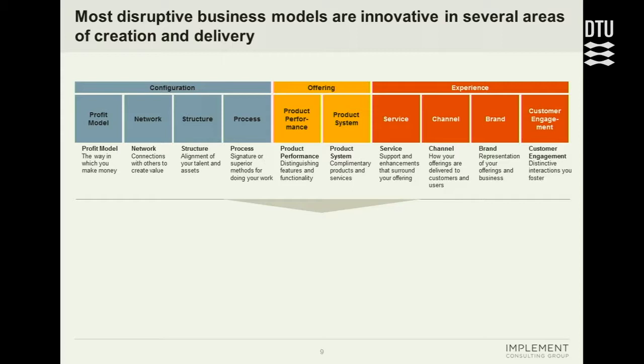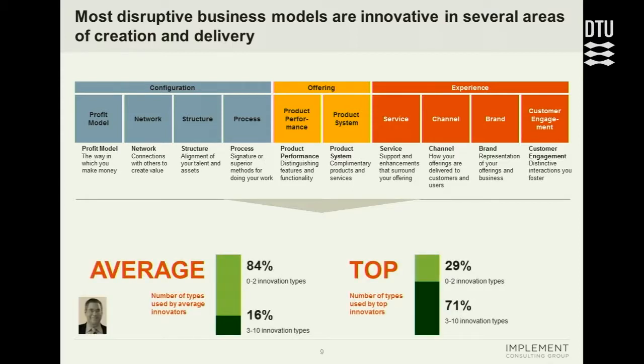So the point about these 10 types of innovation is the following. The guy who wrote this book did a study of several hundred established big corporations that tried to innovate their business model. What he found was that the average innovators, the ones that came out with a new product that didn't really grow, didn't really steal market share, 84% of that category used 0 to 2 of the above-mentioned innovation types. And when he isolated the really successful ones, the top quartile, or the top performers, 71% of those used 3 or more of these.